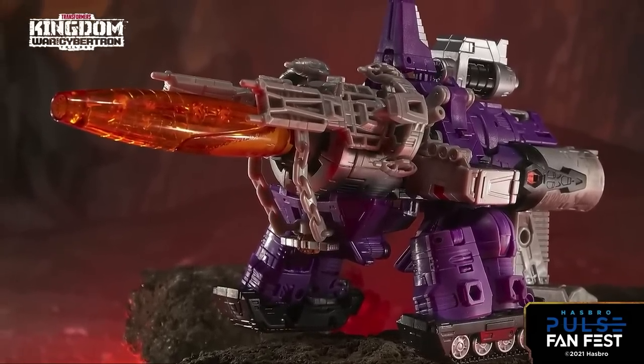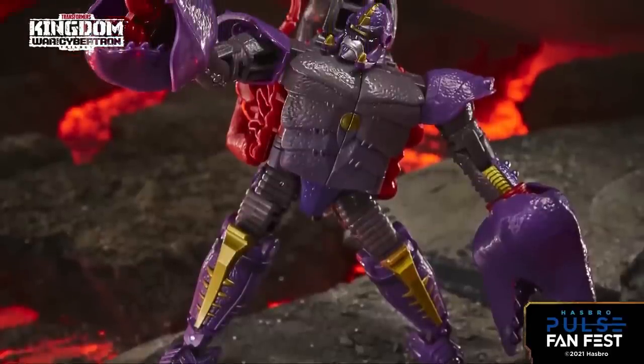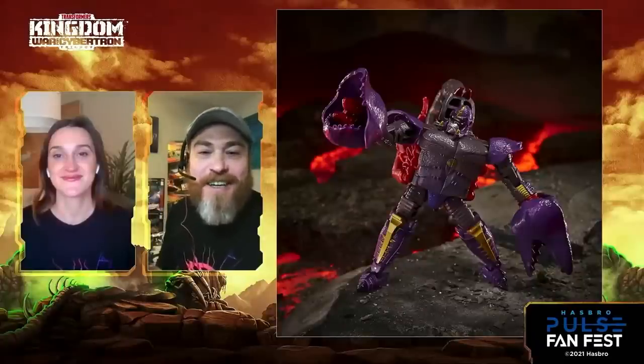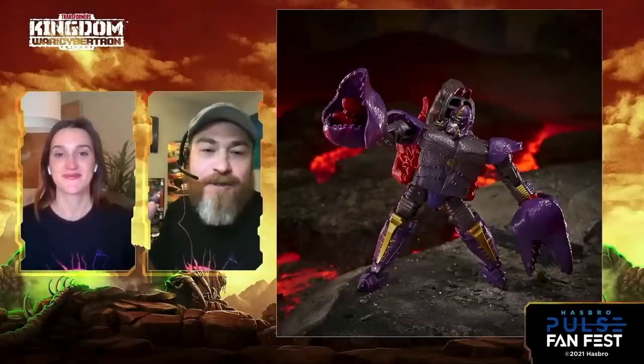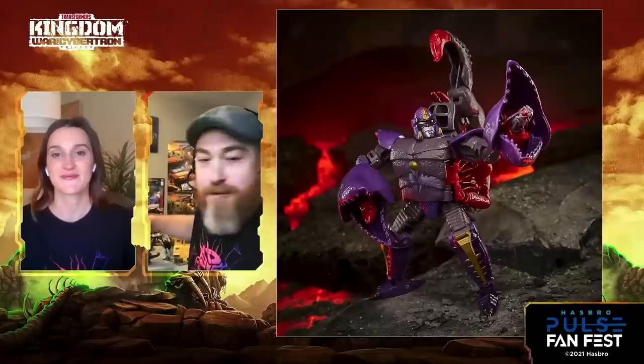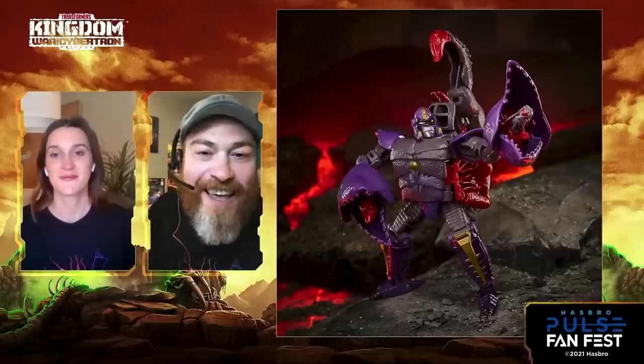Mark, I think we have Deluxe Class up next. This is a new beast character for Wave 3 Kingdom. Mark, I know you're jacked up about this item. This is Deluxe Class Scorponok. Yes, there he is. I actually got to work on this with Taku-san and Takara Tomy. Oh, absolutely love how this guy came out. He's just pure evil. He's super creepy. He's right out of the animation.